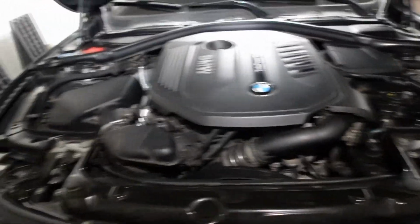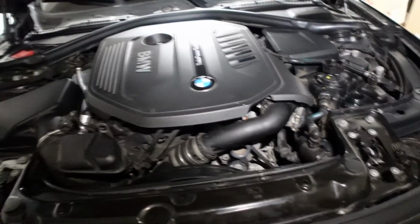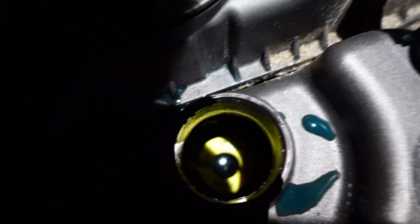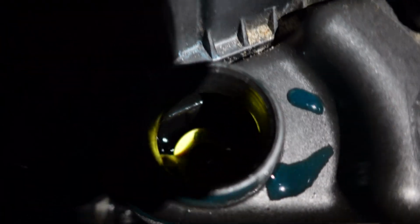We got everything back together, as you can see. I already started putting some coolant in there. I spilled it a little bit, but the coolant is holding at the bottom, unlike before. You can't really see it. And coolant is holding. And then as you can see, there's no leaks underneath, so that's a good sign.